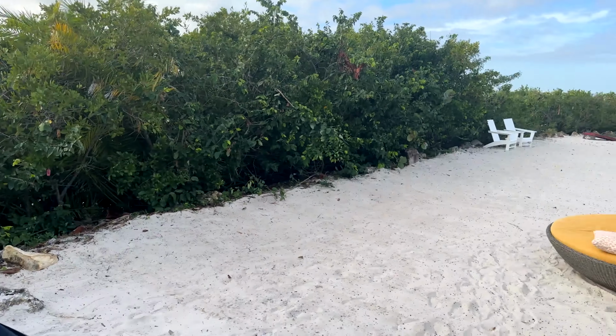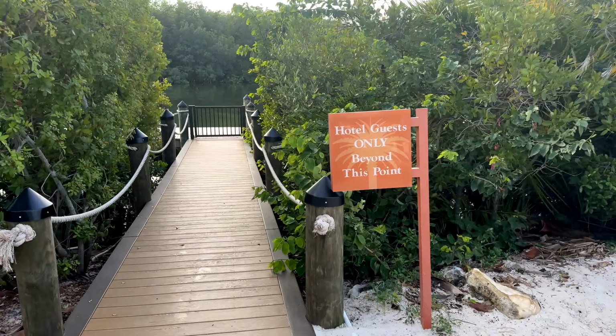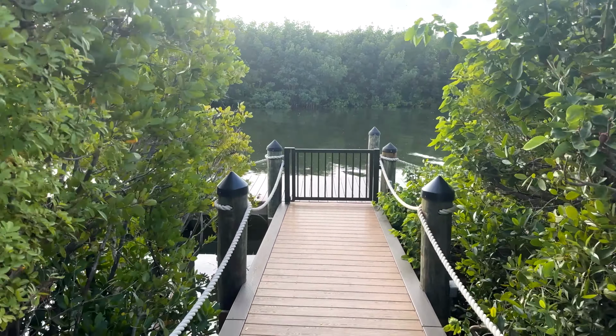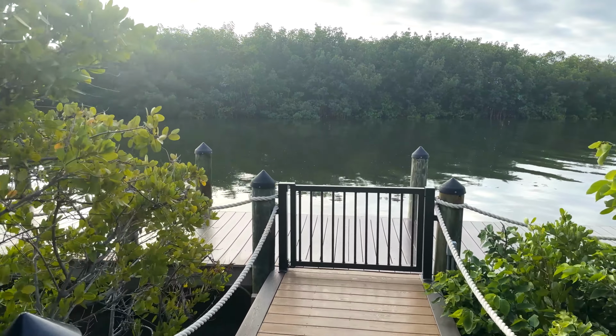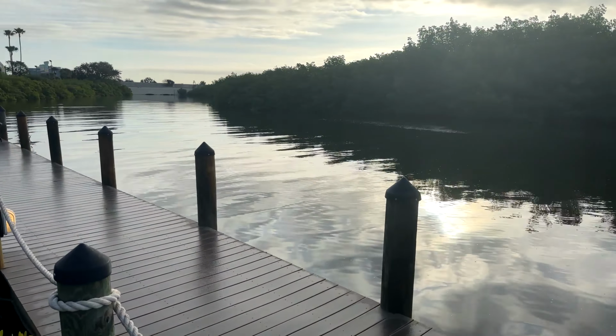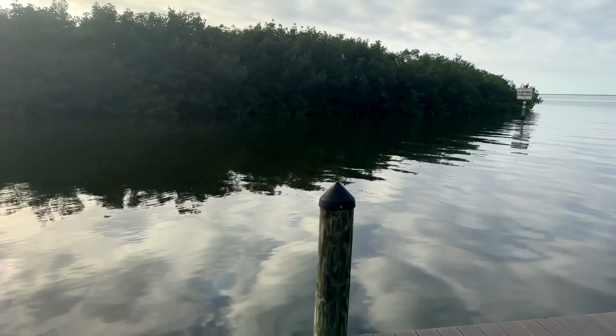And here's what they call the beach, so definitely some sand, but the mangroves kind of block most of your views of the ocean, so I wouldn't really replace that from like Clearwater, some of the beach resorts that are nearby. And here's the dock for all the activities. You can do little bay tours straight from here, so a lot of fun.